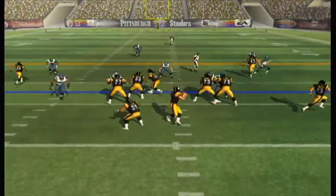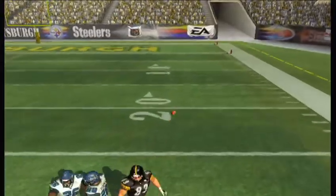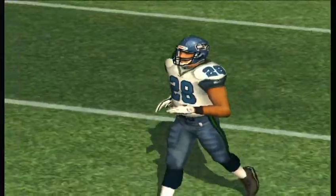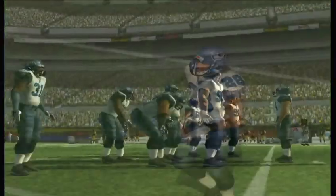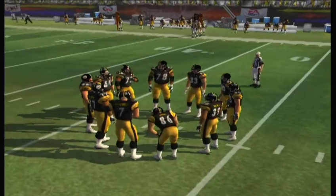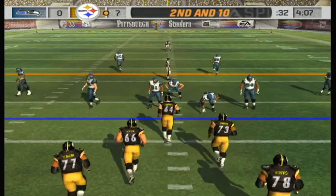The Seahawks come out in a 4-3 with the pass. And he dropped it. He did a nice job of getting off the line and getting into his pass pattern. He had the ball bounce right off his fingertips. Second and 10. Ball on the 42-yard line.